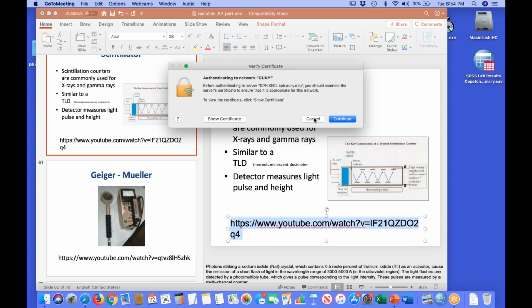They spent a lot of money on this scintillation counter. I don't know whatever happened to it. But at any rate, let me get back to the slide that we were on. Okay, where was I here?